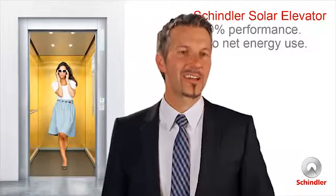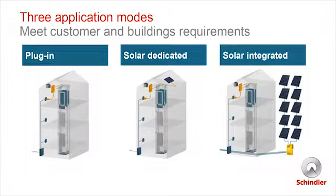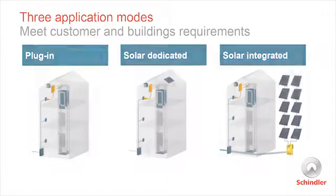With the solar elevator, we are actually able to provide to our customer 3 different operational modes. We have the plug-in mode, we have the solar dedicated and the solar integrated. With the plug-in mode, we can offer the single phase, the hybrid power manager, which includes the energy storage device. Second is the solar dedicated. With the solar dedicated, we have PV panels, photovoltaic panels on the rooftop, mainly for our elevator. The third one, which is the solar integrated, integrates our solar elevator into a system of solar PV panels on top of the roof, which can also be used for other appliances in this building.